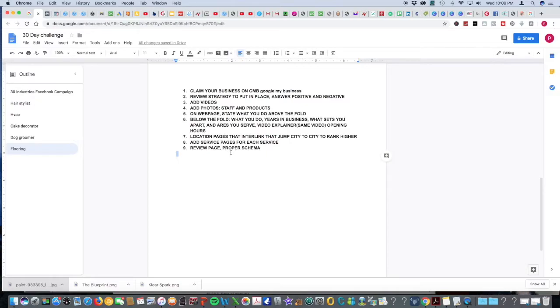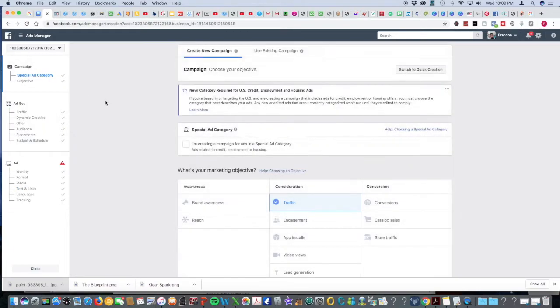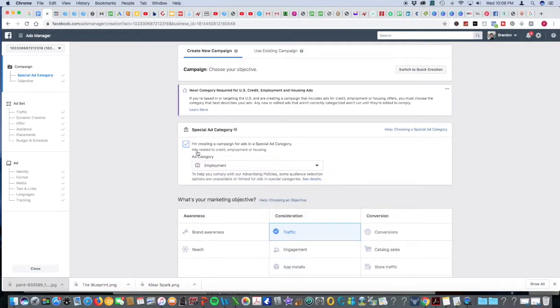So let's go ahead and dive right into the Facebook ads. Let's go ahead and go to campaign, and we're going to, let's just target the housing community. Again, check the box. If you don't check the box, your ads will not run, so make sure you do that.